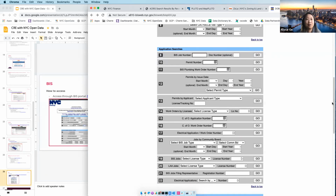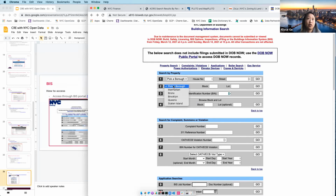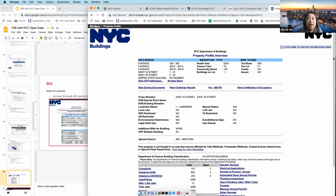So for example, if your landlord filed to have something done for your property, you can also try to get those numbers and search directly here. So for simplicity, we're just going to do a BBL search for the Empire State Building again. And here we have a lot of information that the Department of Buildings tracks about the Empire State Building.